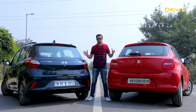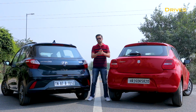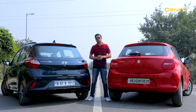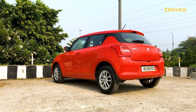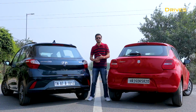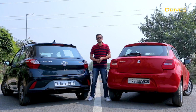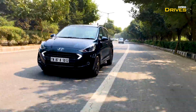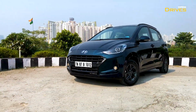So with all the features, the positives and the negatives of these two cars discussed, it is time for a conclusion. But before that, let's discuss which car suits what kind of buyer profile better. If you're in the market looking for a sporty hatchback with a good set of features and space, then it is the Swift that you should go in for. But if on the other hand you are someone who's looking for a modern, very practical car with the segment best features and of course good drivability and very nice day-to-day usage, then it is the Grand i10 Nios that has a slight advantage.